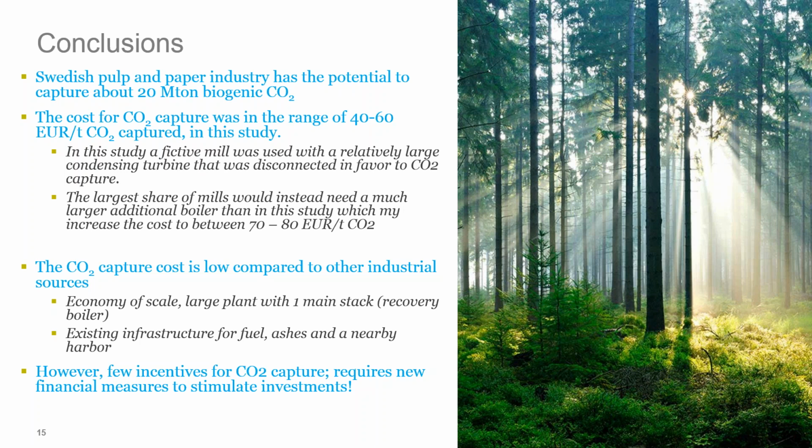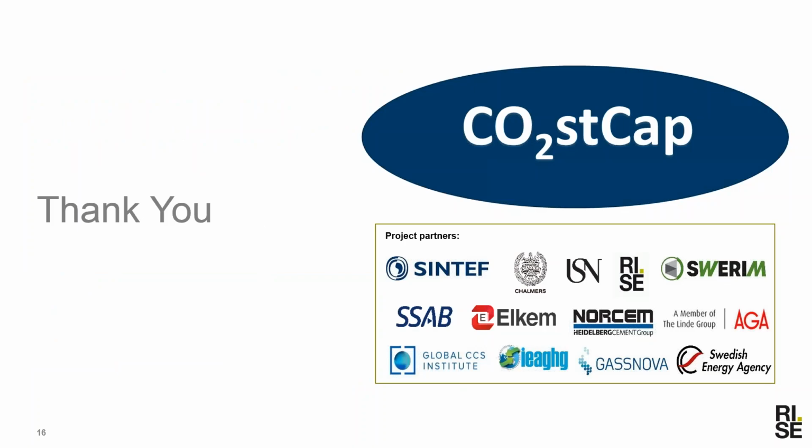However, this is BECCS, negative CO2 emissions, and this is not included in any of the economic systems that have been introduced to push CO2 capture, like the ETS in Europe. So we have few or no incentives for CO2 capture, and implementing this concept requires new financial measures to stimulate investments. Yes, thank you.